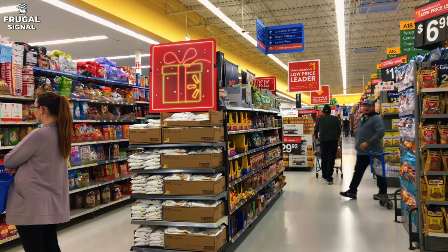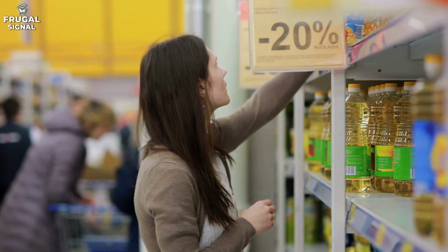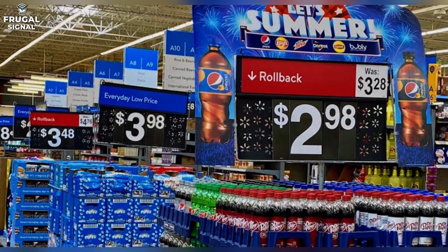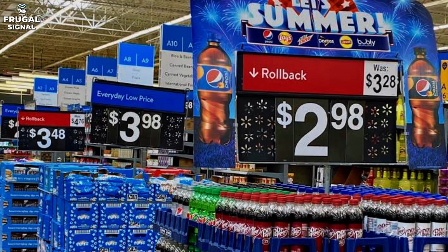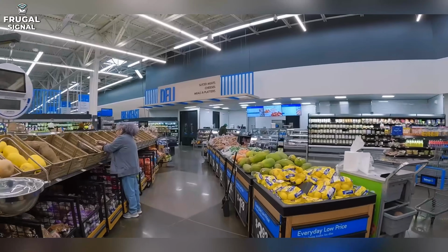Along those central main aisles, Walmart displays all kinds of products labeled as markdowns, attractively illuminated, and positioned right at eye level. Most of these items are not nearly as cheap as the discount tags suggest. They are simply waiting for you to let your guard down and toss them into your cart.